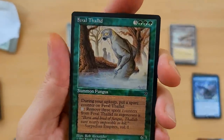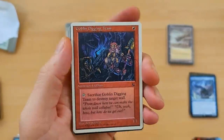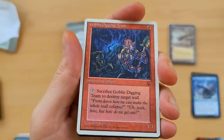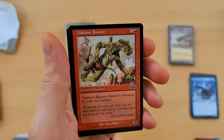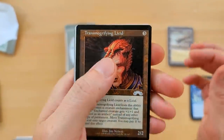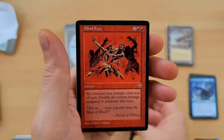Oh, Feral Thalid. Like the art on that one. May not be worth crap, but we pulled it. Stone Rain, been printed a whole bunch of times. Goblin Digging Team from the reprint set, the mass one. I don't know why I can't think of it. Chronicles. Nausea. I'm about to get nausea if this pack doesn't pick up. Transmogrifying Lycid. Cool. From Exodus. Valadian Soldiers. Familiar Ground. I don't think we see a whole lot of rares or anything.